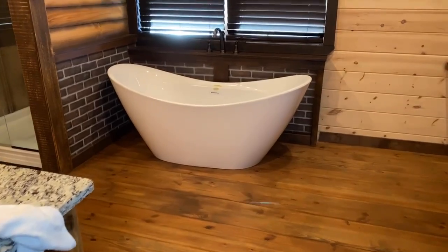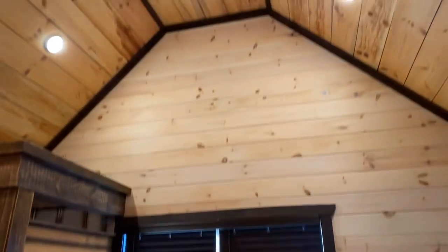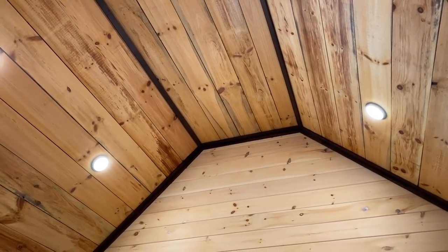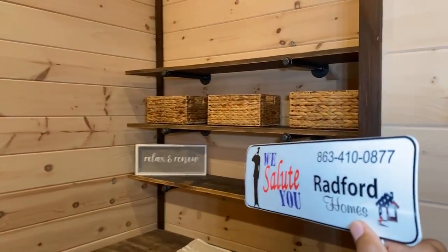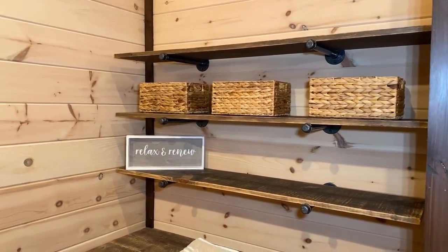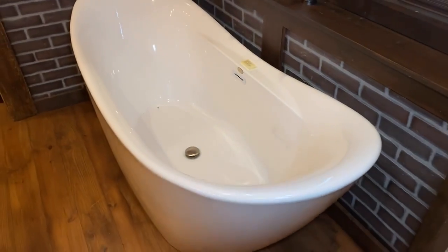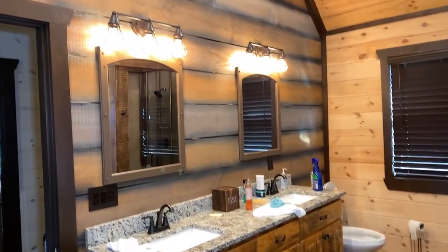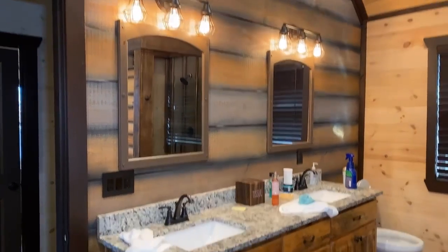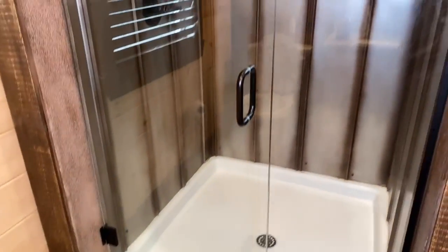This beautiful bathroom. Got a standalone tub. Look how high the ceiling is. Brand spanking new. You got the recessed lighting. Relax and renew. Granite countertops, his and her sinks, standalone shower.